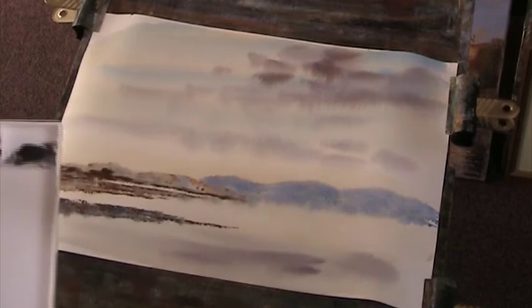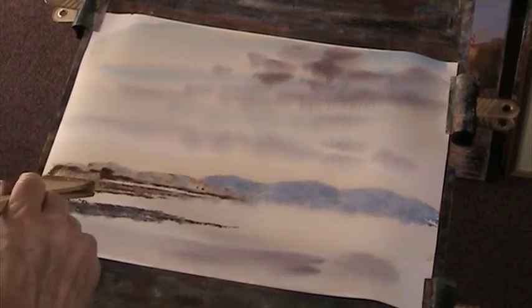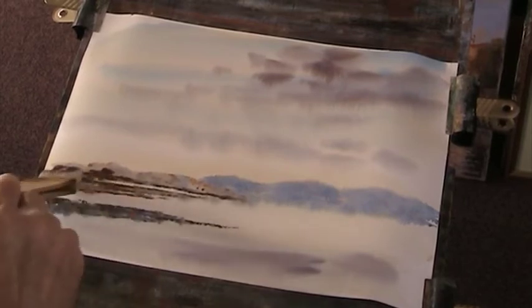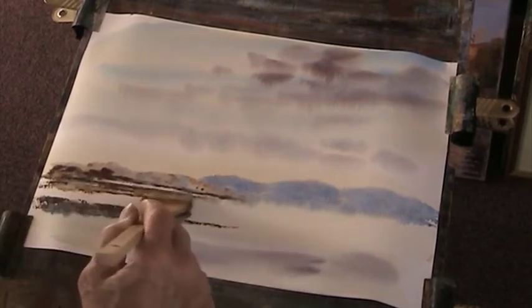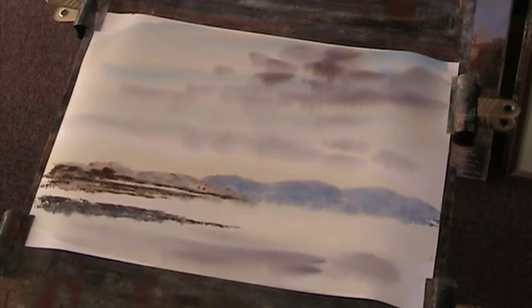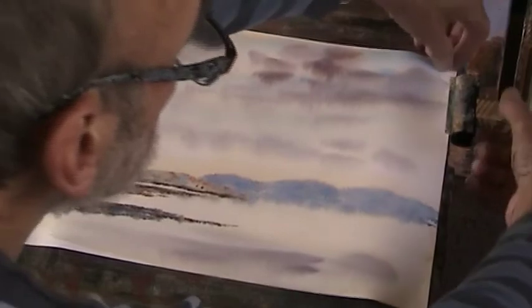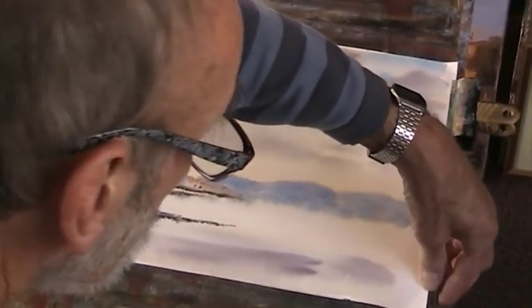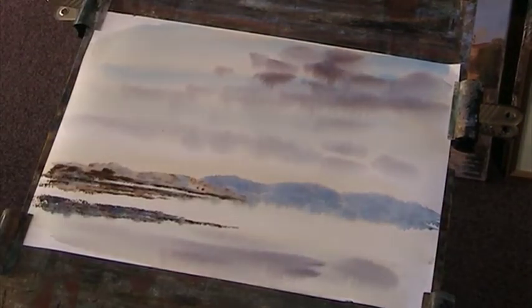So let's just get a bit more dark in there. I might risk bringing a bit of Winsor blue in some of the mixes in a minute. Right, I'll just reclip. There's no need to stretch your paper before using it. It works perfectly well by just stretching it with your fingers.